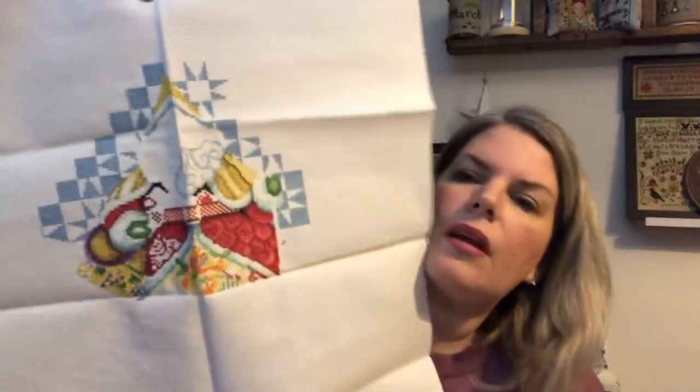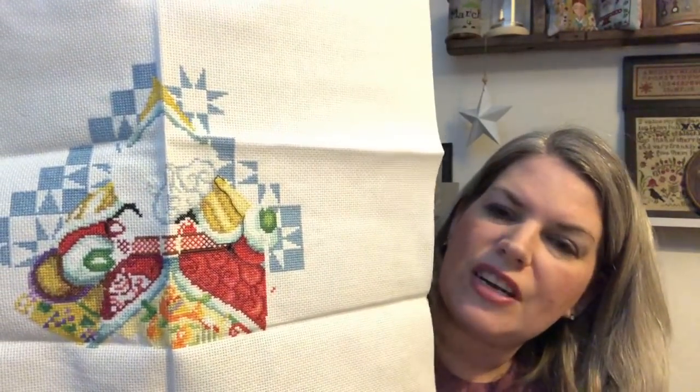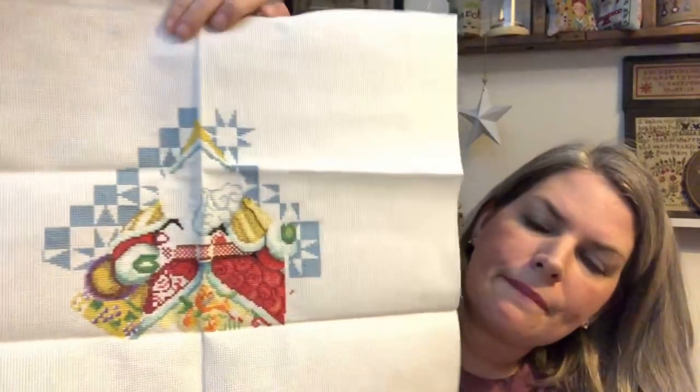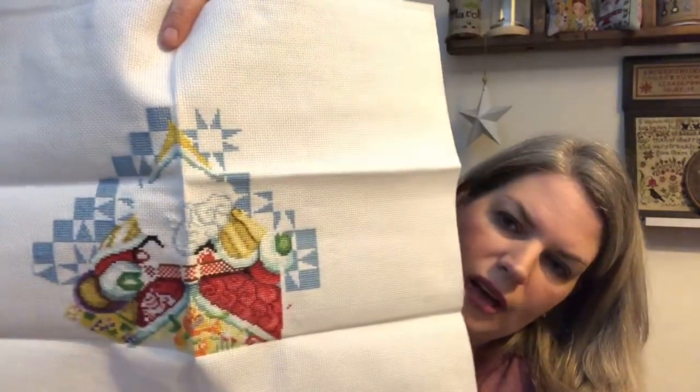Let's see how far I've got, because I keep thinking about restarting this one on different fabric, but I've already got quite a bit done. I should just really finish this rather than restart it, I think. That would be the sensible option, wouldn't it? And it's really nice stitching as well, especially in the background, because it's nice big blocks of colour.